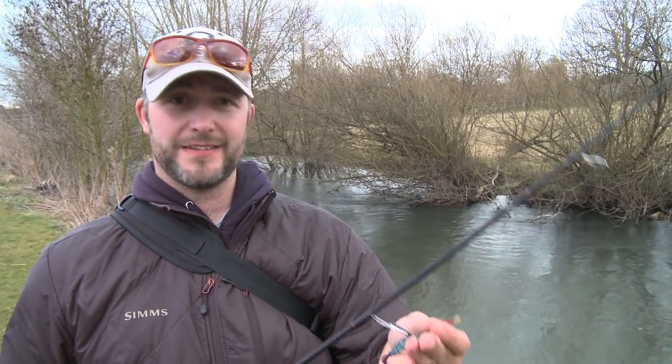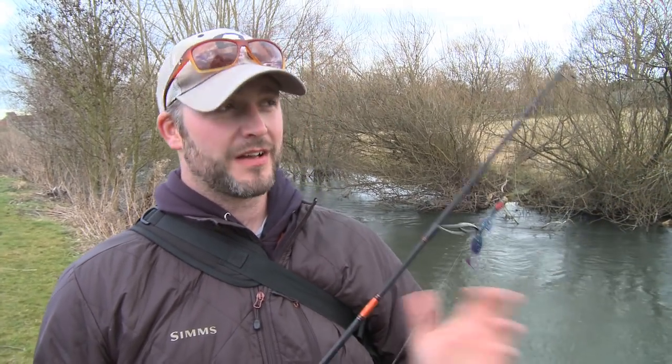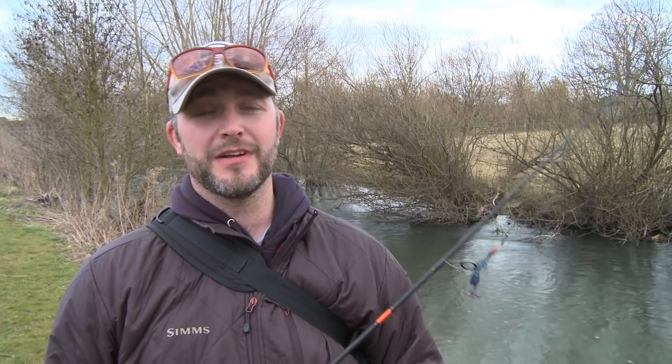So it's been a day of two very distinct halves. This morning was sunny, warm, and the fish weren't interested at all. Clouds have rolled in, temperatures dropped, and the fish have responded brilliantly. We've had plenty of fish, quite a few fish around the pound, pound and a half mark, topped off by a 2 pound 2 beauty. Really, really chuffed with that.